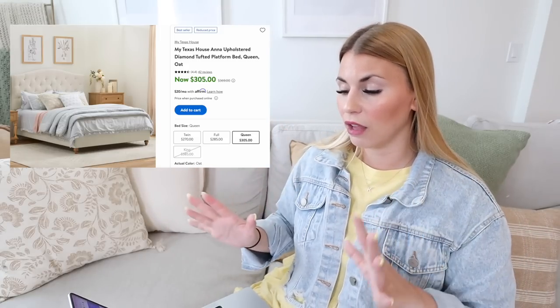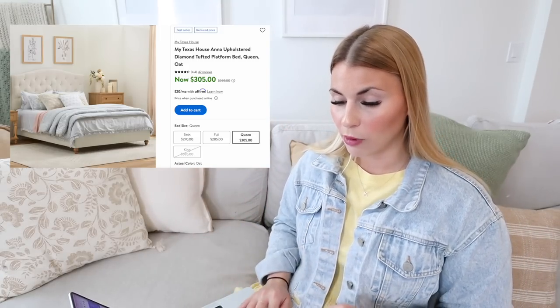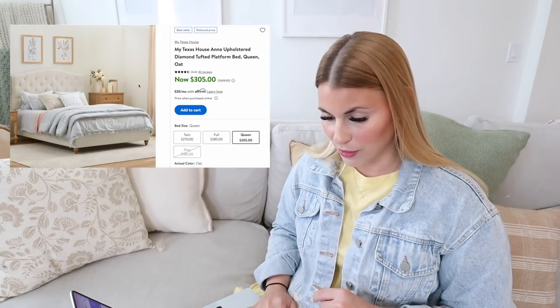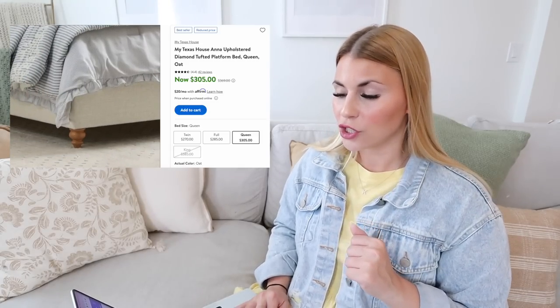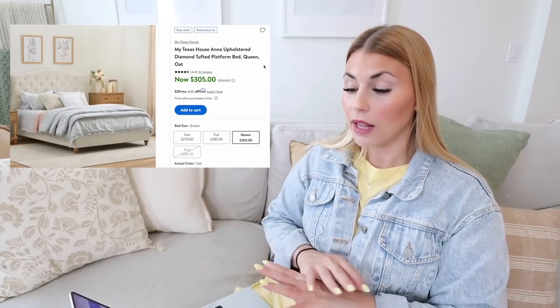So I love upholstered beds, and I wanted to show you this one. It does have those same spindle legs. Aren't those so cute? I love how they have that all throughout the collection. So huge fan of this bed and this whole collection.